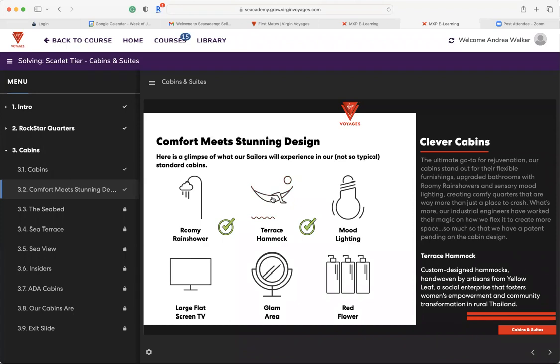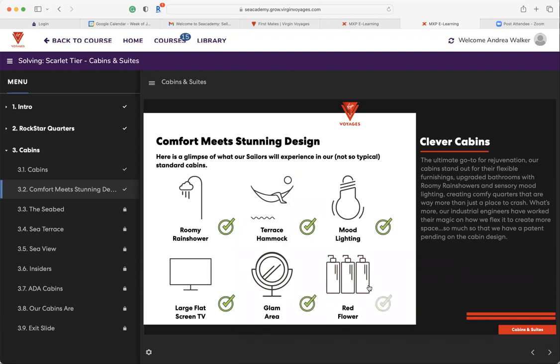The terrace hammocks are hand woven by artisans from Yellow Leaf. Mood lighting changes to the setting throughout the day and can be changed to match moods. Flat screen TV. The glam area is like the vanity and all that. And then the red flower are the shower products and amenities, all natural, that promote health and environmental consciousness.